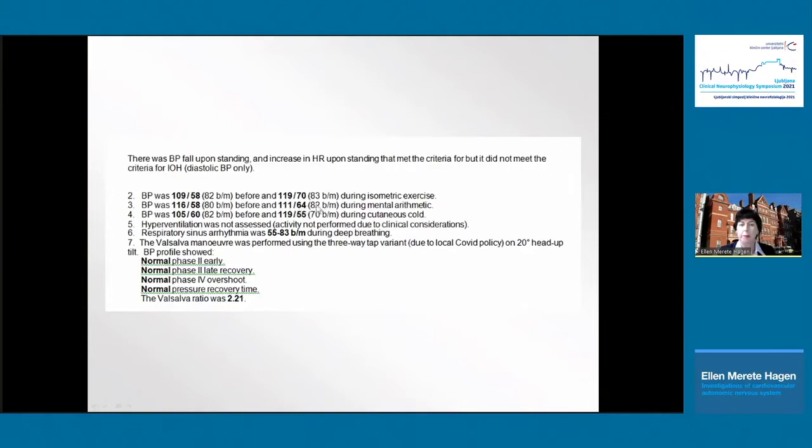I don't think this person is an 18-year-old girl. She didn't want to volunteer much of this. There was a nice blood pressure but a heart rate drop during cutaneous cold.